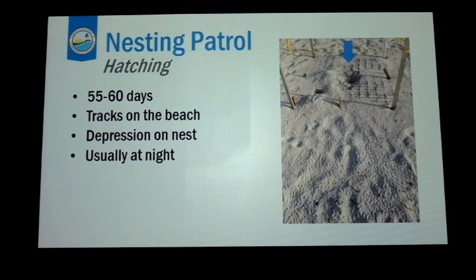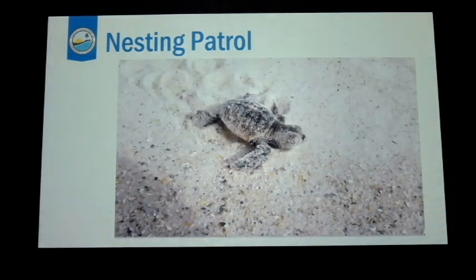And these babies are usually hatching out at night. And the reason for that is that they find their way to the water by the reflection of the light off of the water at night. This keeps them crawling in the right direction towards the water.